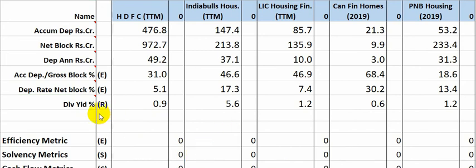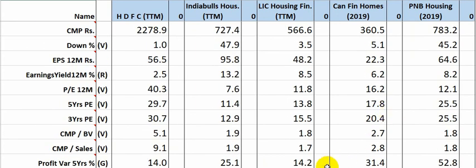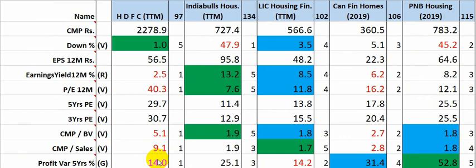This concludes the analysis of these companies which are into housing finance. Let me give it the ranking and then we will continue with the analysis. I have ranked these companies and color coded them. Green indicates the highest score for that particular ratio, and blue indicates the second highest score. Red indicates low values for that ratio.